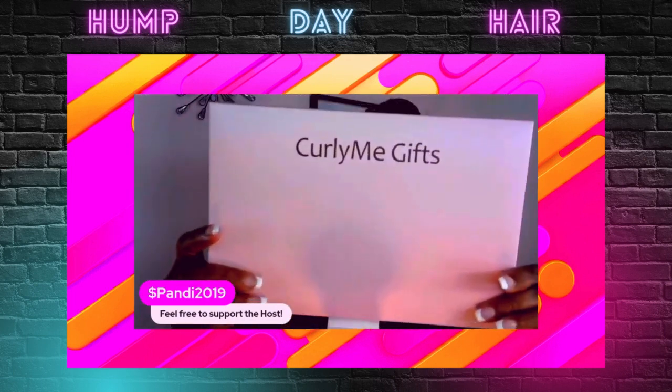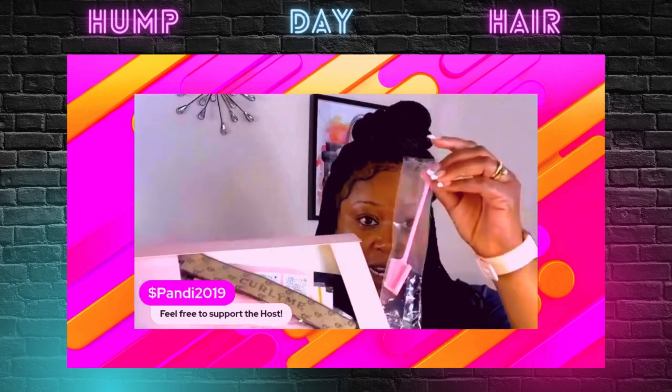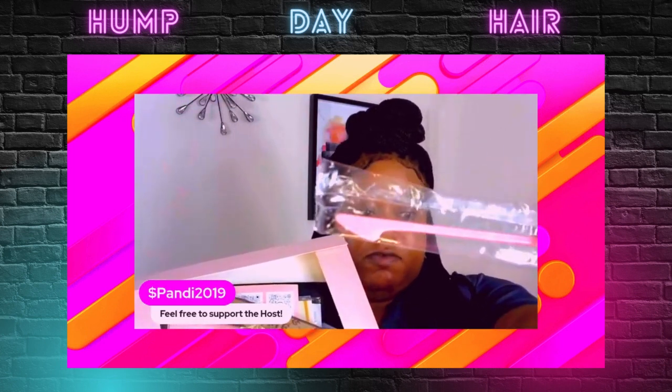All right, so there it says Curly Me Gifts. They usually always include nice freebies. So as you can see, they included an edge brush, which comes in handy to lay down them baby hairs if you choose to have baby hairs. If you use a glue, you can kind of use that flat edge to lay your glue down around your perimeter. They have also included, I love these, the elastic band with the Velcro, so that once you have used your adhesive to lay your wig, that will hold your wig down in place while it's drying.